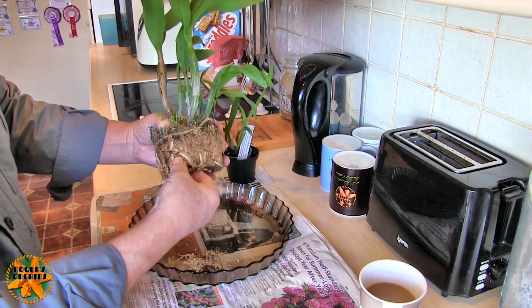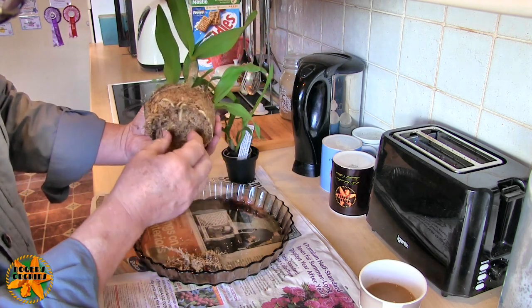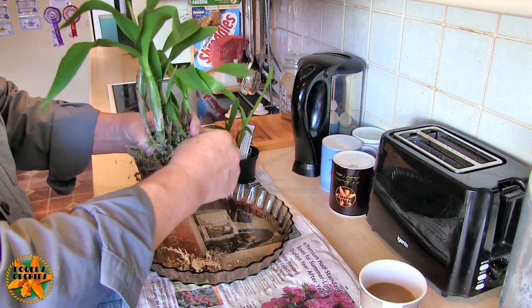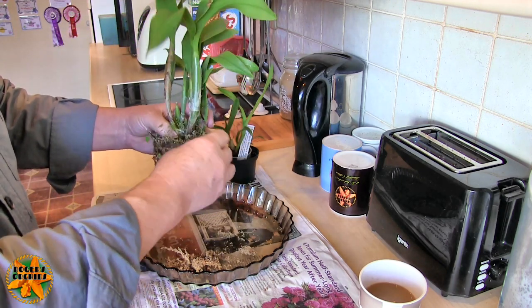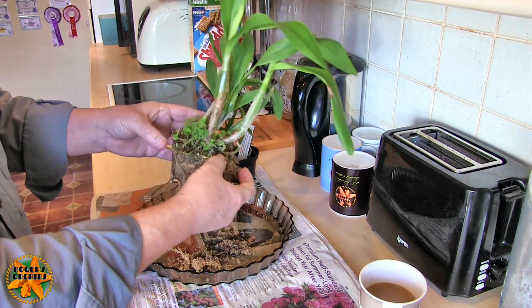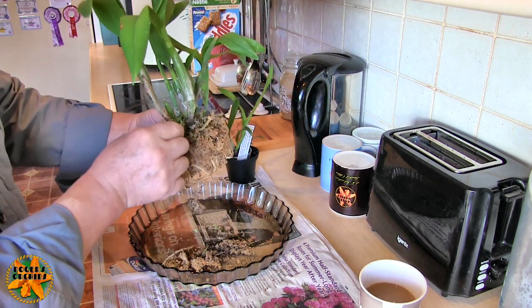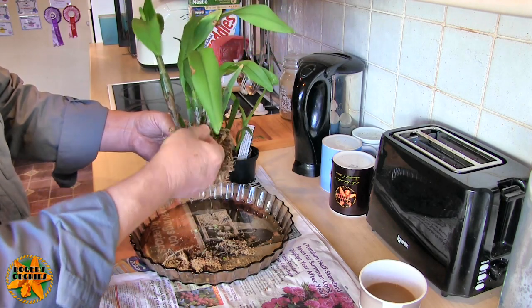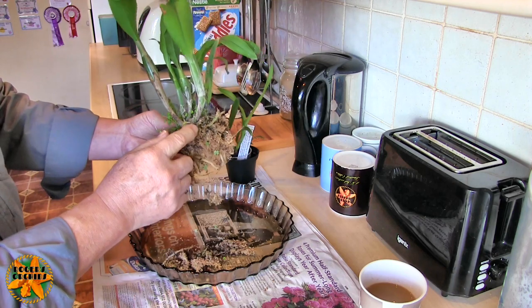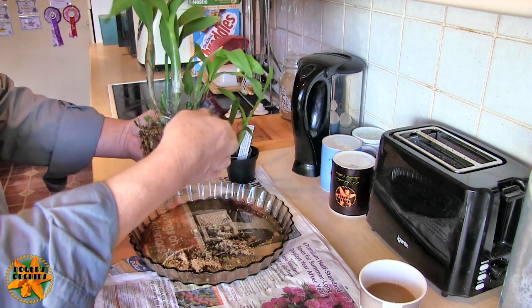And I will lose some of these roots, I suspect, if some of them aren't already dead, because this is so tightly packed. This is no way to treat a Cattleya. No way at all. So I'm going to rinse this under the tap to get the worst of this off. But what we have got up in here, in amongst the weeds, are some new root tips. So it is currently producing some new roots. And that's the only reason I'm taking the risk.